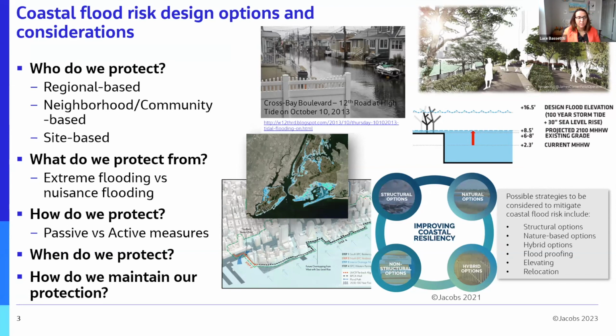Non-structural means getting some new policies in place, right? And that's aligned with retreat, the problem of maybe starting to talk about retreat in some neighborhoods. This is a non-structural option. It's still a solution, but that's going to need a lot of discussion and a lot of involvement from a lot of parties.